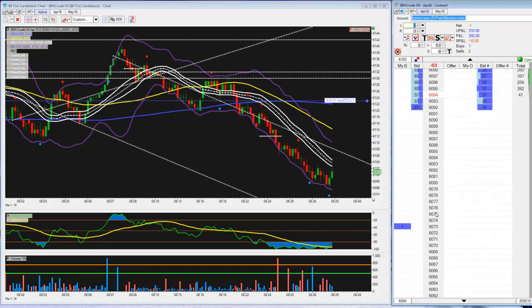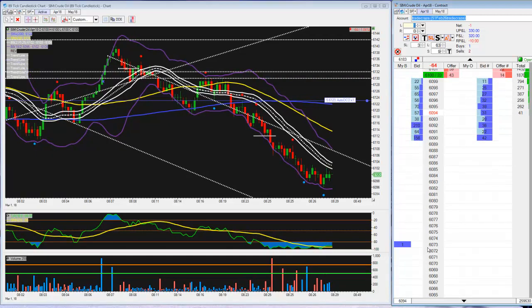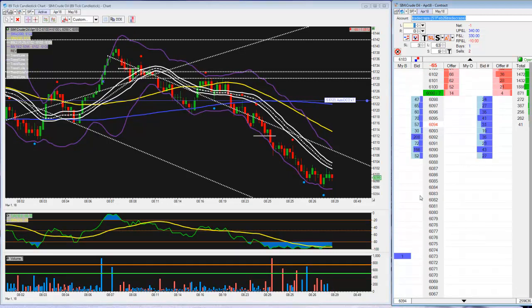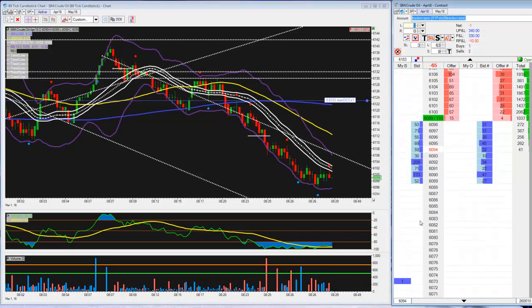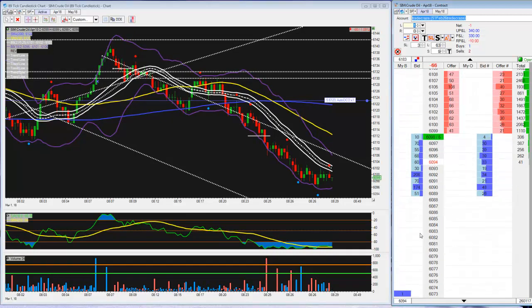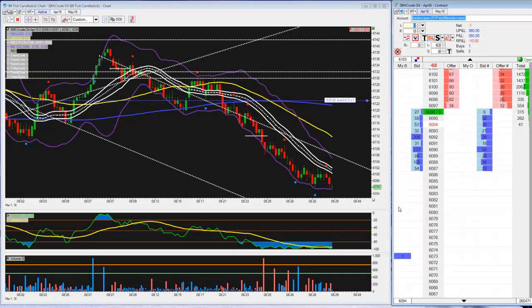60.73. I'm at 31,394 right now. All I need is 15, say 1550. Need about 15 ticks from here. 84. I can win this around 83. It looks like we'll go 81, 79.